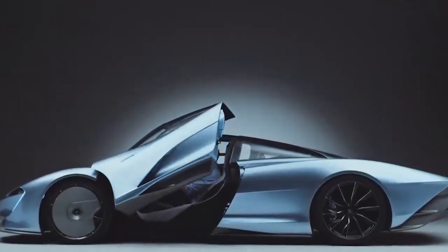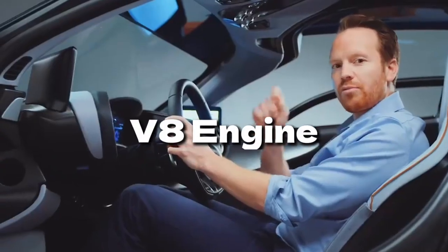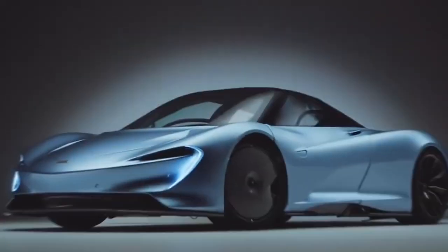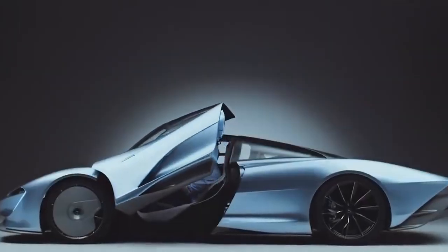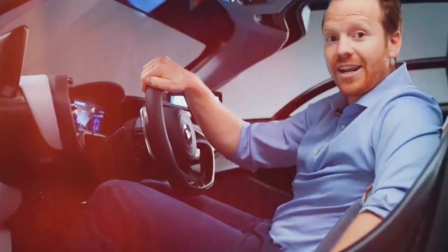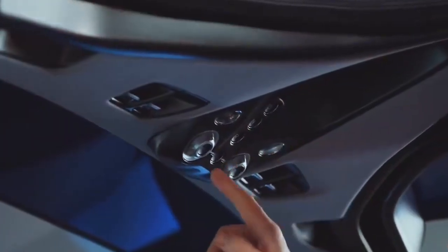But it ain't just about looks. The Speedtail is packing some serious heat under the hood. We're talking about a hybrid V8 engine that churns out a mind-blowing 1,036 horsepower. That's like having a team of wild horses strapped to your ride. And when you step inside, it's like entering a whole new world of luxury. The Speedtail is dripping with opulent materials that'll make you feel like you're sitting on a throne. We're talking about the finest leathers, the most exquisite metals, and carbon fiber that's so smooth you could eat your dinner off it.